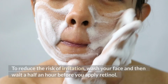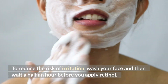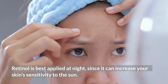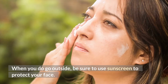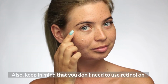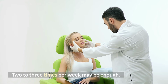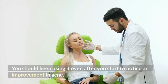To reduce the risk of irritation, wash your face and then wait half an hour before you apply retinol. Retinol is best applied at night, since it can increase your skin's sensitivity to the sun. When you do go outside, be sure to use sunscreen to protect your face. Also, keep in mind that you don't need to use retinol on a daily basis for it to be effective at treating acne. Two to three times per week may be enough. You should keep using it even after you start to notice an improvement in acne.